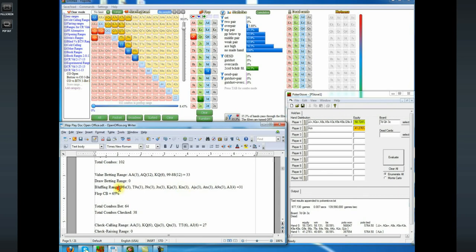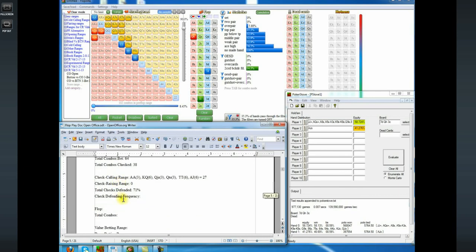Notice for bluffs, I'm just donk betting a ton of 3 to a flush, 3 to a straight type hands. Those are pretty much the best bluffs we have here. So those are the hands we need to use, and they'll double barrel very, very effectively. Okay, so I again want to do some analysis on this because I'm seeing a lot of this stuff for the first time.